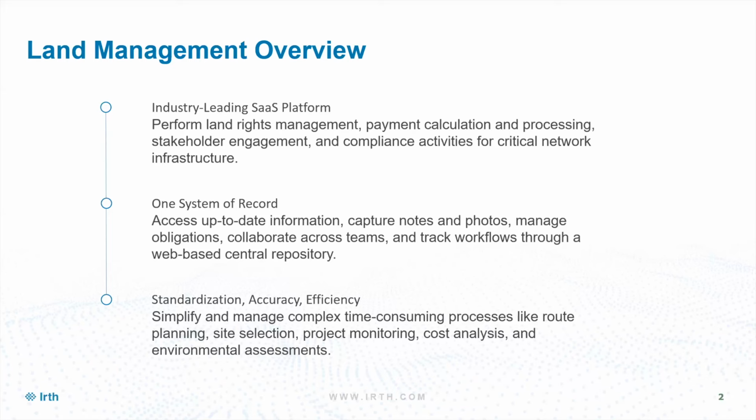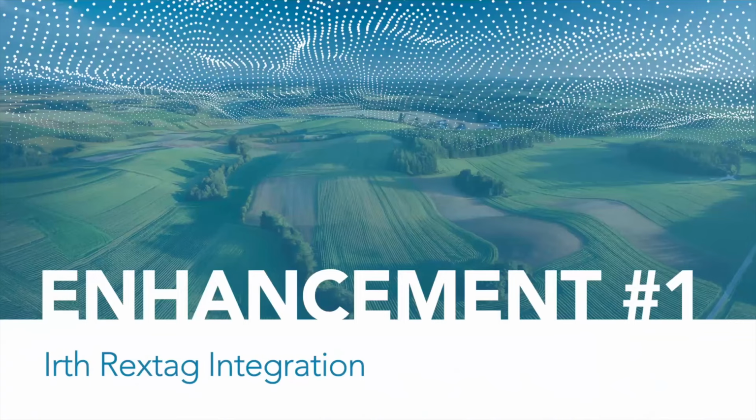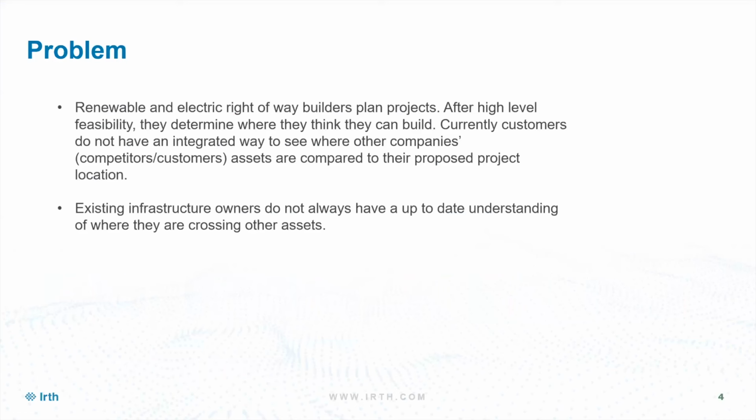Today, we're going to be talking about three changes that we've made on our EarthLand Management offering. I'll start off with what we call the Irth Rextag integration. You'll hear me say this a few times whenever we do webinars, this is one of our key things that we always lead with. We talk to our customers all the time, and one of the things we try to work with our customers on is focusing on current problems they have, and then we determine how we can help solve those issues.